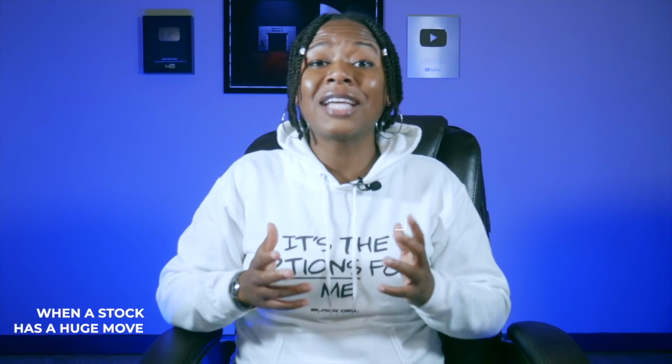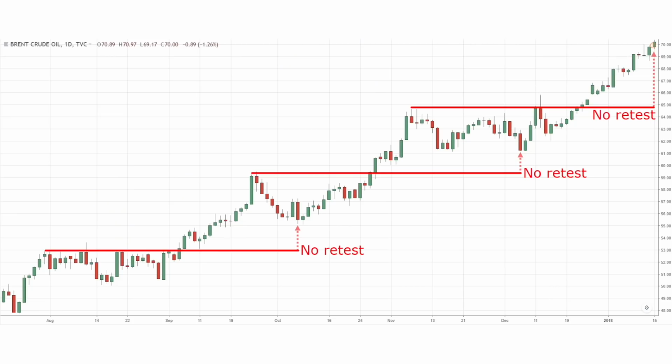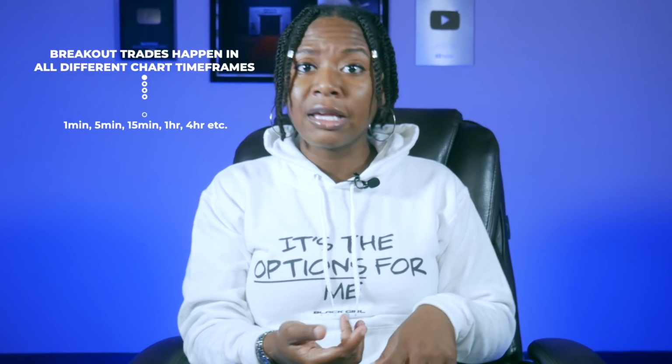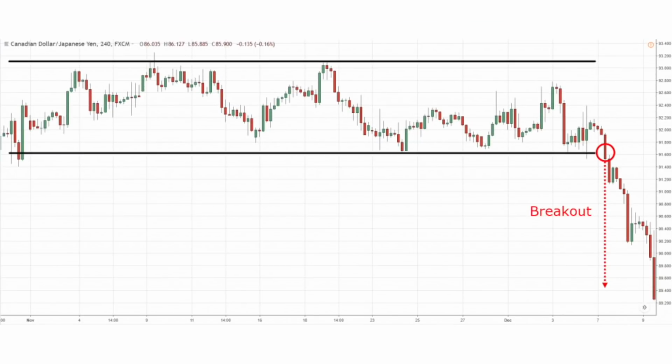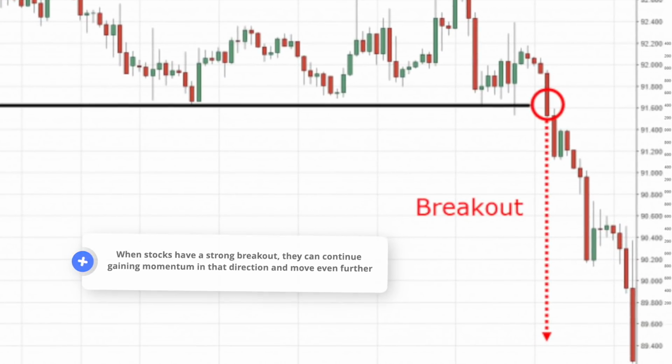So when a stock has a huge move up or down in price around support or resistance, these are some of the best and easiest trades to make profits with, and you'll be able to see them in any different time frame. So this is going to be good for day trading, swing trading, or any type of trading strategy that you have. Now, a lot of times when stocks have a strong breakout, they can continue gaining momentum in that direction.